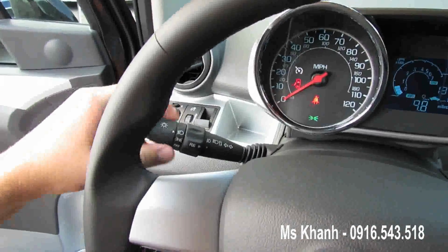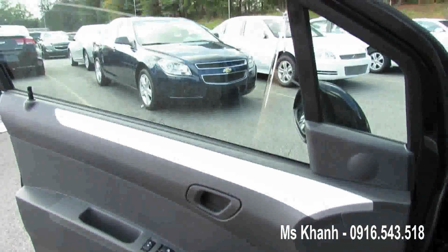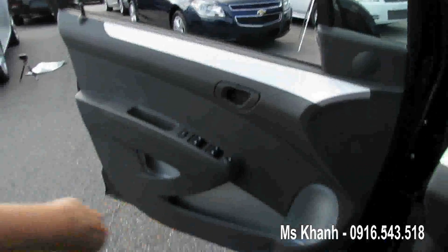And so we're going to cut on the headlamps, fog lamps, as well as the hazards. All 4 windows are powered. And we're going to check out the exterior, shall we?